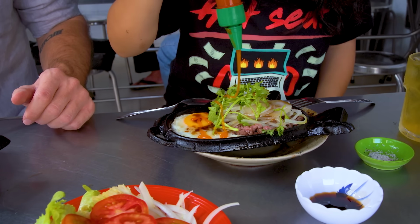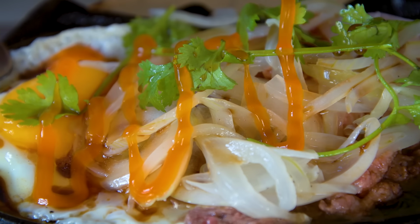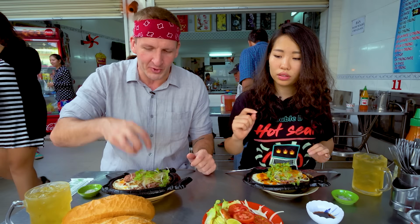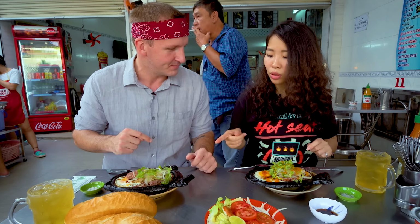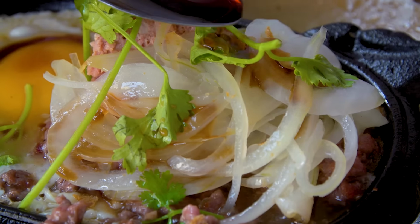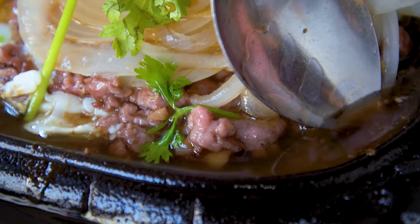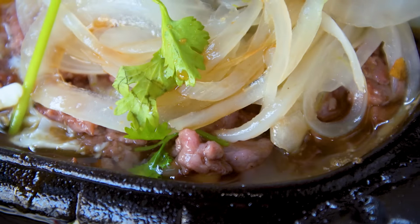This chili sauce is super famous all over Saigon, and to me, it's just kind of like a sweet chili ketchup almost. And we just put stuff on the bread and eat it, right? Yeah, that's why you need a lot of soy sauce, because you're gonna dip the bread into the soy sauce. Oh, so there's like a little puddle in here, full of that oil, soy sauce, some egg in there.